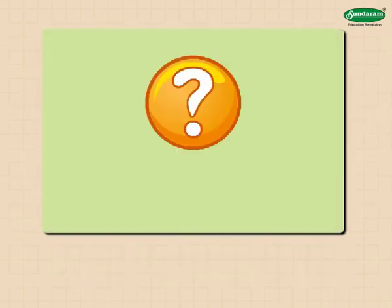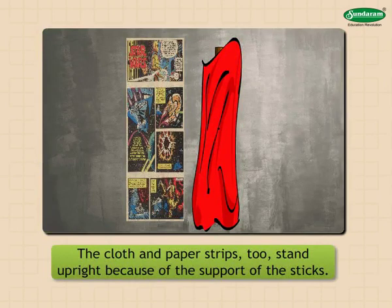Now, which objects stand upright? The cloth and paper strips too stand upright because of the support of the sticks.